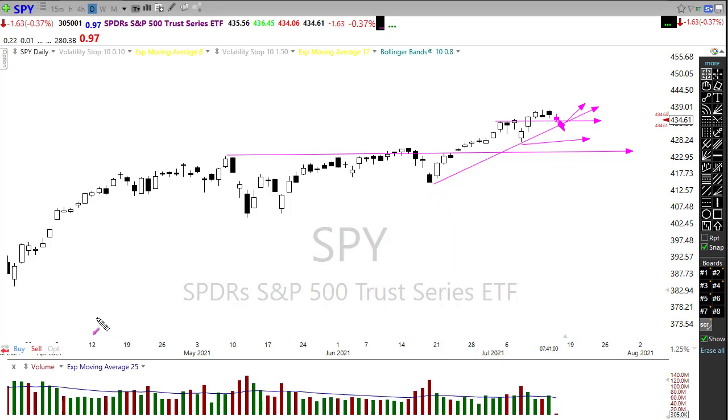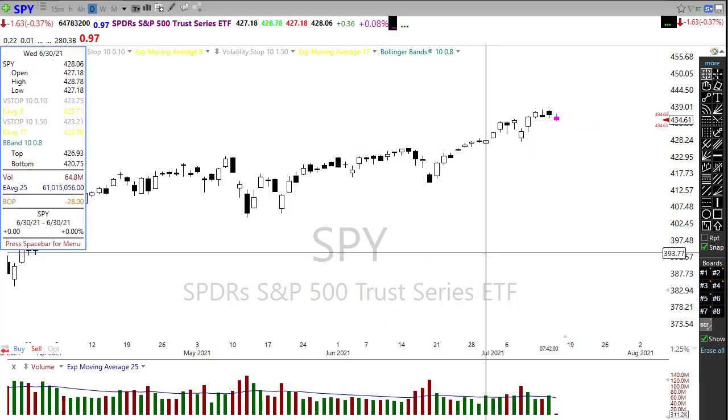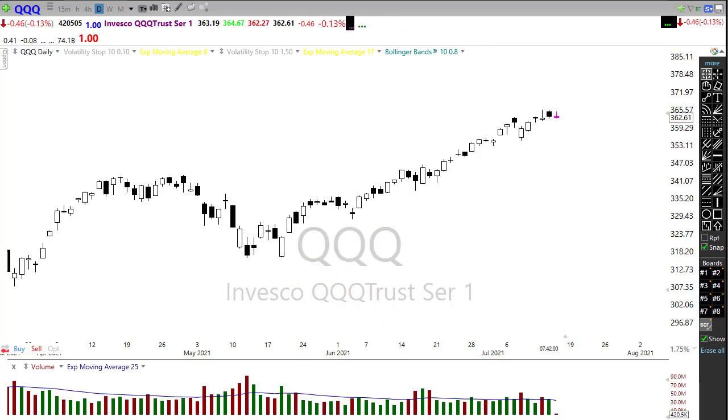Wouldn't be tough to see new record highs being set in the SPY. Let's take a look at the Q. Now, the QQQ has been in an unbelievable upside move. You know, it's very, very rare. I would say in my career, 30 years, to see such a relentless move to the upside.